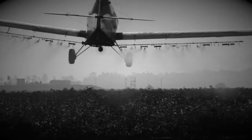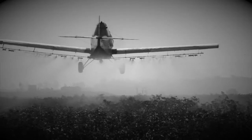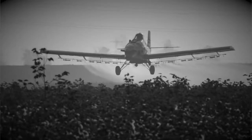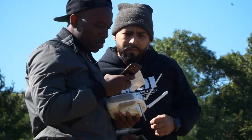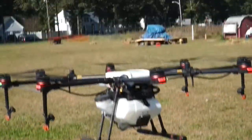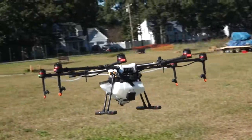The seed for this idea was planted in Mike's head when he was a child in Colombia. I remember seeing the crop dusters, and I was like, there's got to be a better way to do this. He partnered with his good friend Chris. They drive from farm to farm looking for a chance to demonstrate their technology.